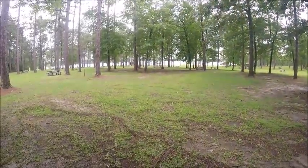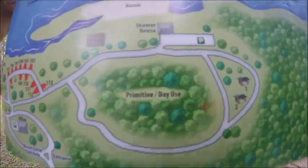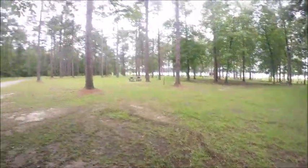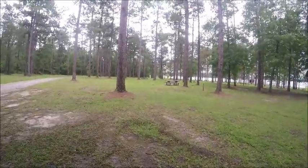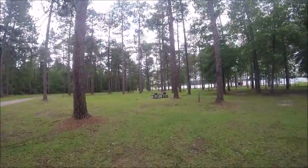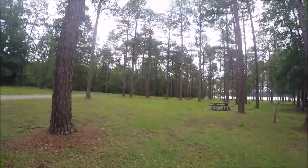And we're going to flip the page, and we're going to see the other side. That's what we're looking for. That right there. Pavilion Camps. So I'm going to show you what this is all about. This is an area for you to put your tent up or hammock, if you have trees to put a hammock up.